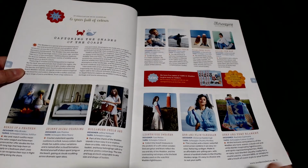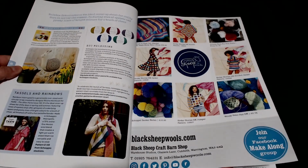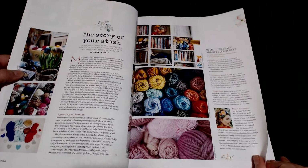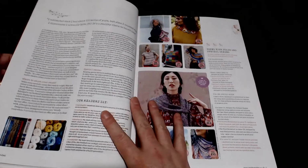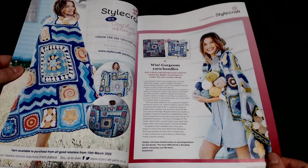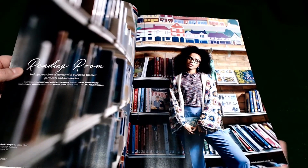And then a write-up for Sheepsies, or however it's said. More advertising. The story of the stash. So this is somebody's stash and how they've built it up and all the rest of it. There we go. A little bit of advertising for Stylecraft. She says a little. There's 2 pages.